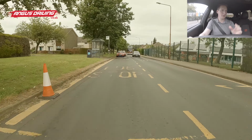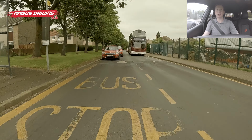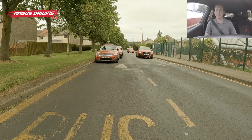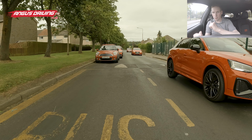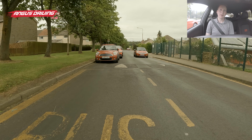The bus is coming through, so I'm going to check my mirror, and again I'm staying out, doing brake clutch first, and I've got a good view. I'm about two car lengths back from this Mini that I've waited behind, so that I've got loads of room to get myself back out. After this Mini that's driving up, it should be okay.